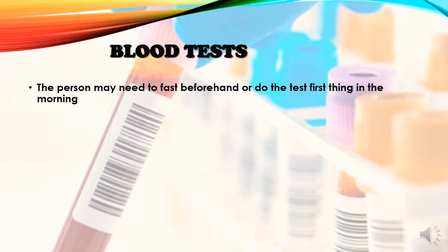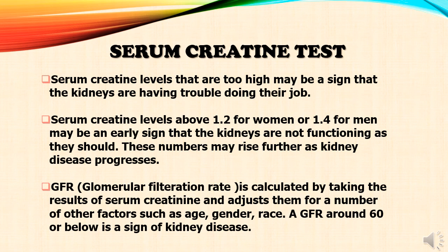In the case of a blood test, the person may need to fast beforehand or do it first thing in the morning. Creatinine test. Serum creatinine levels that are too high may be a sign that the kidneys are having trouble doing their job. Serum creatinine levels above 1.2 for women or 1.4 for men may be an early sign that the kidneys are not functioning as they should. These numbers may rise further as kidney disease progresses.